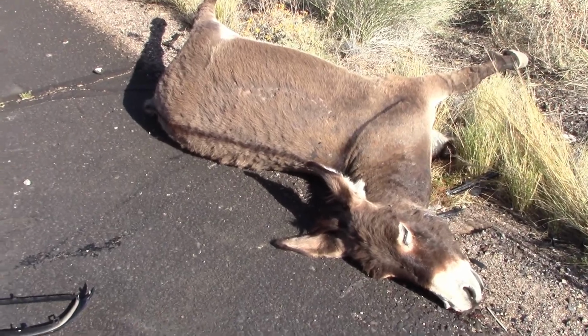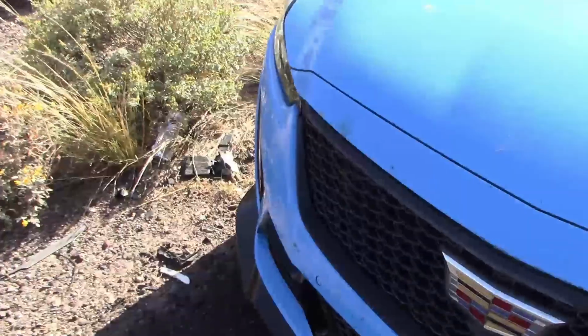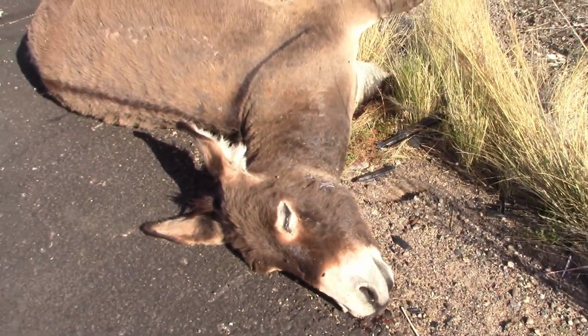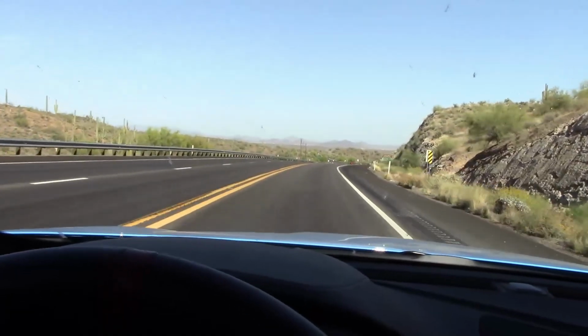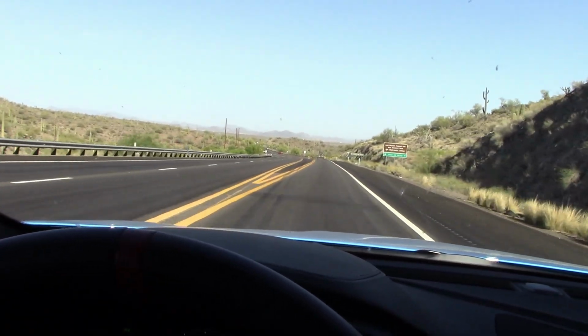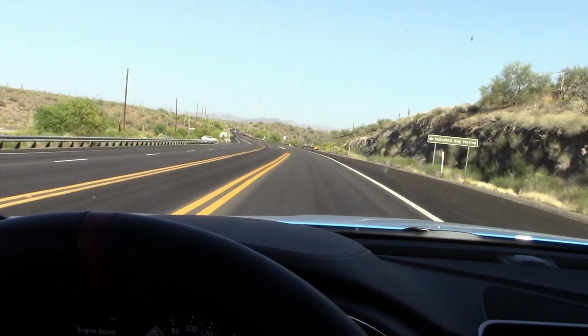So I hit this donkey doing 90 miles an hour, and I didn't see him, but look at this. Not a dent on this Cadillac. That's some good, strong body work there. GM did a great job. Sorry, donkey. All right, before you animal rights activists send me hate mail, I didn't really hit the donkey. It was there long before I got there. Long before, trust me.